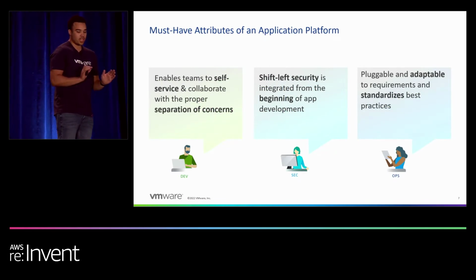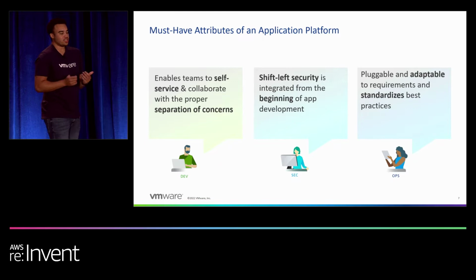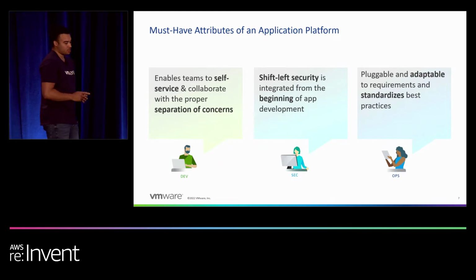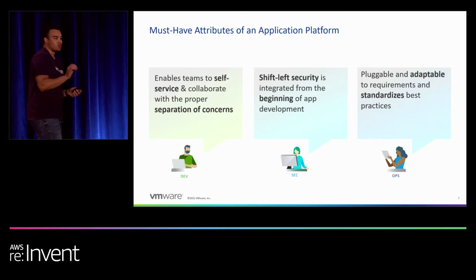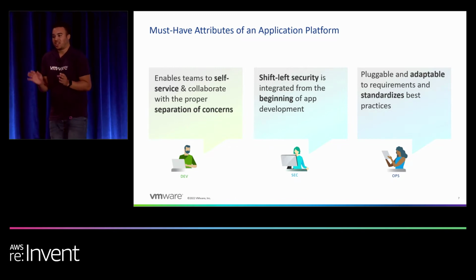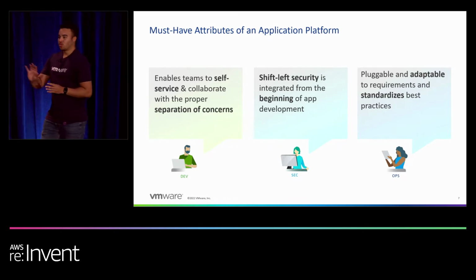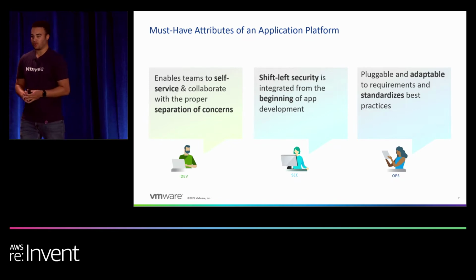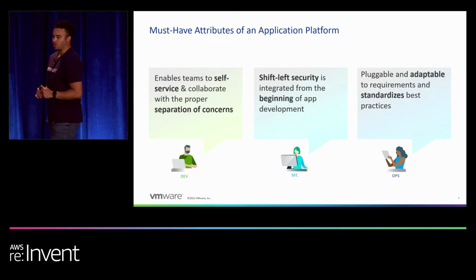Before I do that, there's a few attributes here I want to touch on in terms of what is an application platform. I'm personally of the belief, particularly when I speak with customers, that nearly every single one of you in this room might have some level of application platform. You might think about it more as an application stack. Perhaps it's some IaaS scripts provisioning infrastructure that you see as for your developers. Perhaps there's a security scanning tool that you're using.